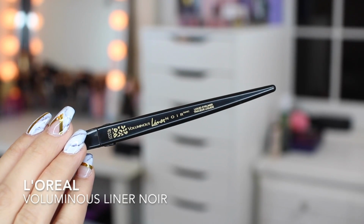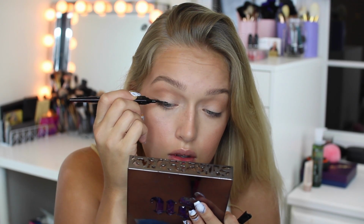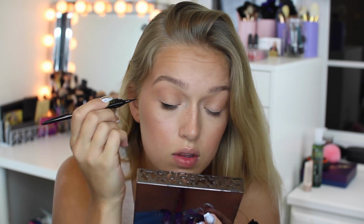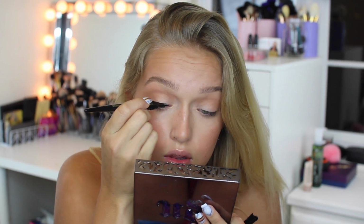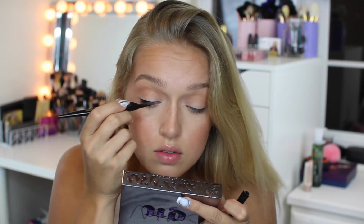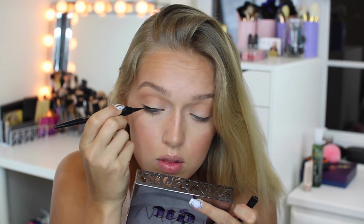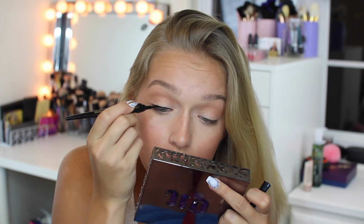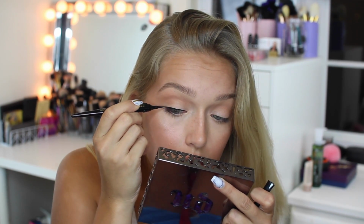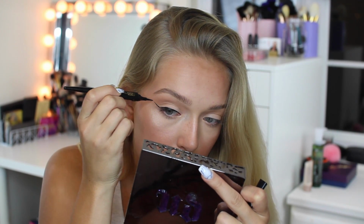For liquid eyeliner, I'm going to be using L'Oreal's new Voluminous liner. I know a lot of you guys struggle with your liquid eyeliner and want me to do a tutorial for liquid eyeliner. I absolutely love this liner, especially for beginners. The tip of this eyeliner is a felt tip and it's really stiff and pointy, so it gives you really exact lines, which is really nice. The fact that it is a stiff felt tip makes it really easy to glide across the top and makes it really easy to control.